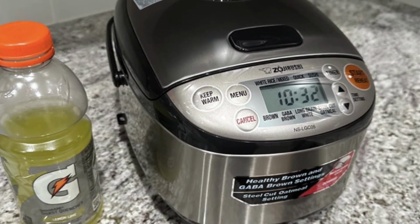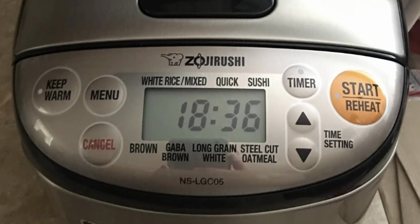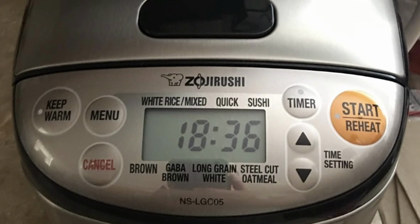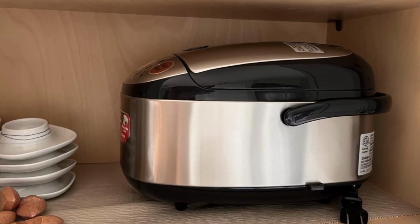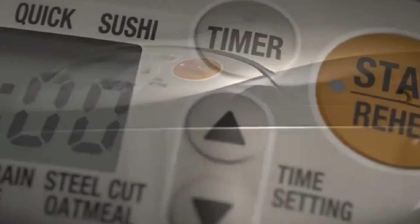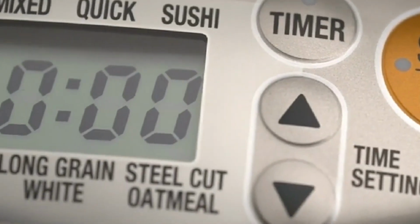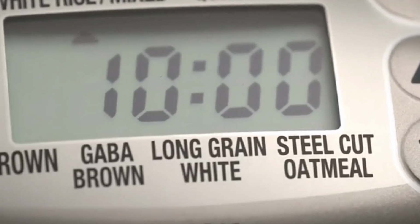NSLGC05XB Rice Cooker. The Zojirushi rice cooker offers a premium experience with its versatile cooking functions and advanced technology. Whether you're cooking white rice, brown rice, sushi rice, or even steel-cut oatmeal, this rice cooker ensures even heating with its triple heater system. Its compact design makes it perfect for smaller kitchens, and the retractable cord and removable steam vent cap enhance convenience.